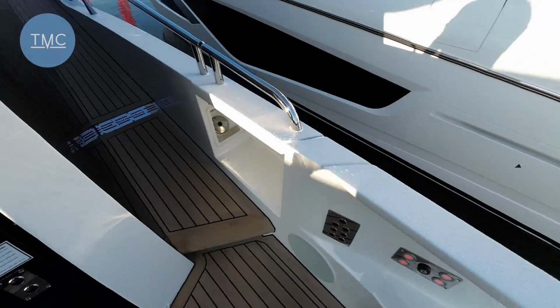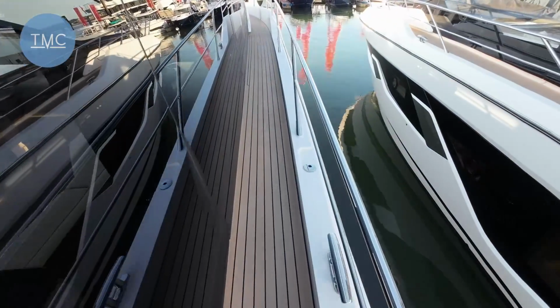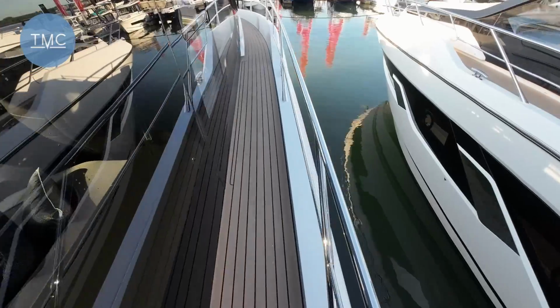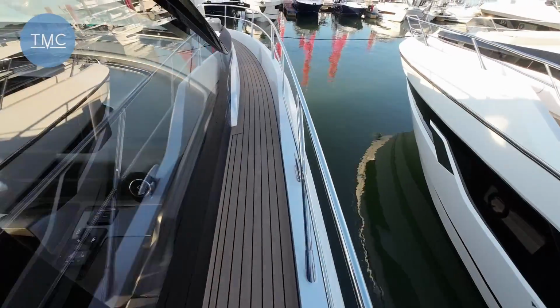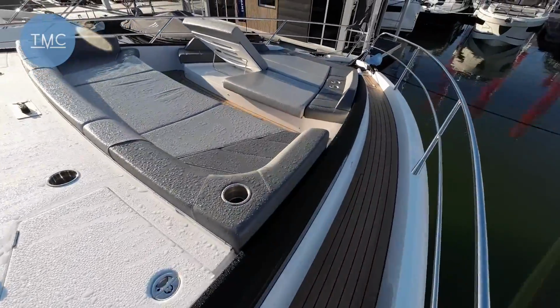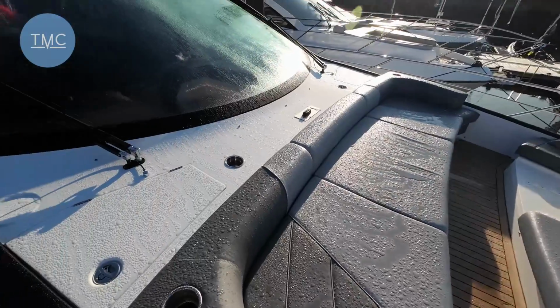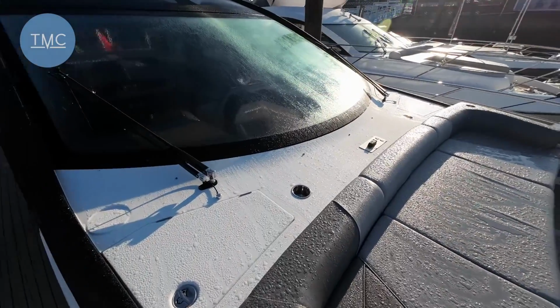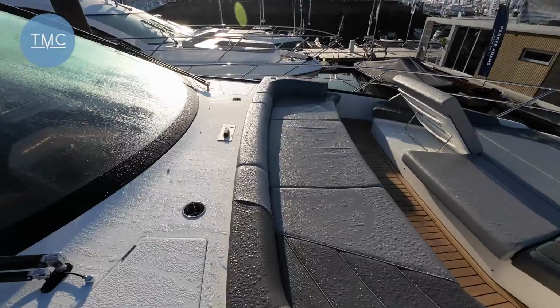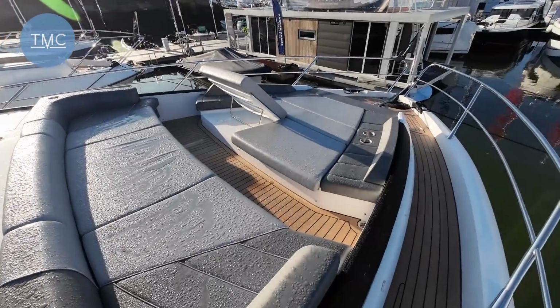Okay, let's move our way up the side here. Really wide, safe walkways on both sides, and then up here to the bow area, which is a splendid sociable space. So you can see the boat's wet this morning. I had a bit of rain last night. It'll all be chamoised off, leathered off and dried out when the show opens. But it's a lovely area.